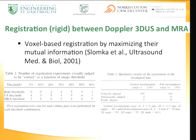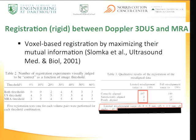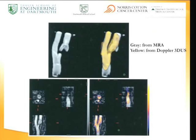They looked at two levels of misalignment, what they called limited and full. And if it was this limited misalignment, which I just block out here, so not very far, actually, 5 millimeters in X and Y, and 1 in Z, an angle of 40, 99%, they only missed one out of 107 registrations. So here's a picture from the paper. It's kind of neat. So there's the MRA data, and then the co-registered Doppler ultrasound.